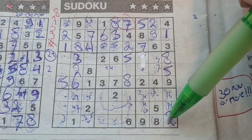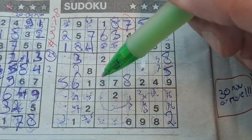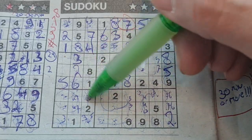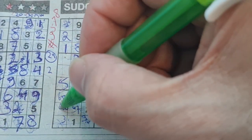6, 9, and 8 we have in the last row, so no 6, 9, and 8 in these two boxes. 6, 9, and 8 goes in those three boxes. We have 8 in this column, no 8 there. 8 could be here, could be there, and a 6 and a 9 could be everywhere.